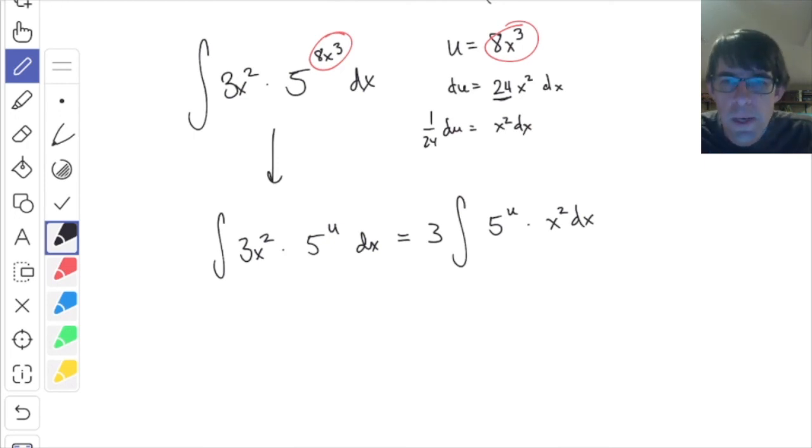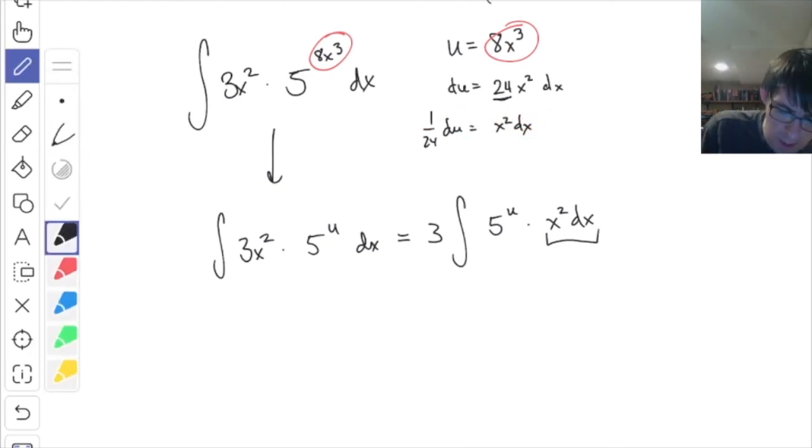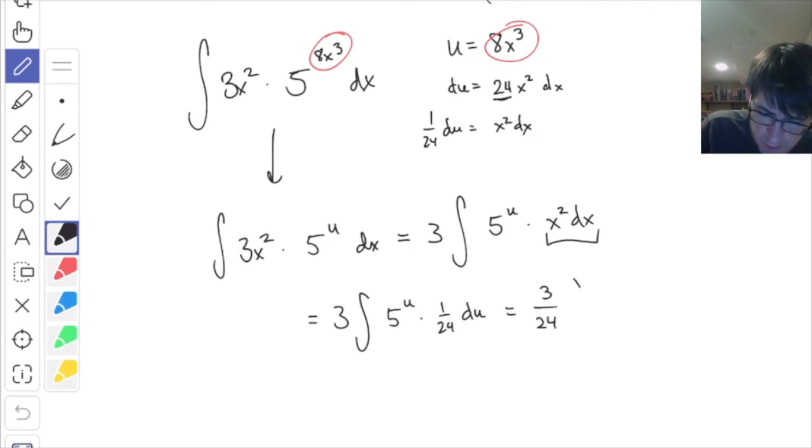All right, what am I supposed to do now with x squared dx? Well, I had set this up earlier. x squared dx is right here. It is 1 over 24 times du. So I get 3 still on the outside, 5 to the power u, and then 1 over 24 du. All right, and now no x's remain. We're not quite done yet, but you should be feeling good about this. I haven't done the antiderivative yet. To prepare for that, let's pull the 1 over 24 out of the integral also. That is a constant multiple inside the integral, and it'll just end up out here with the 3.